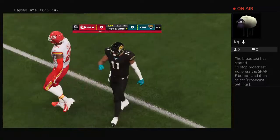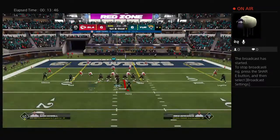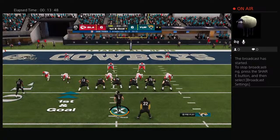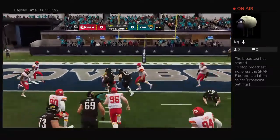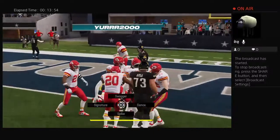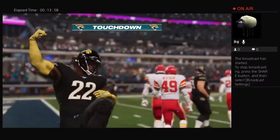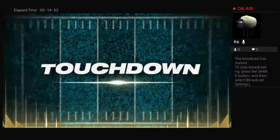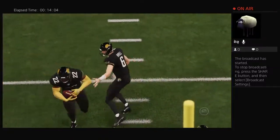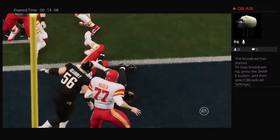A good pickup there at 22. First down carry for Henry. And he takes it in. Touchdown, Jacksonville. Derrick Henry, his 2nd touchdown of the afternoon. And the Jaguars take the interception on defense and convert it into 6 points.